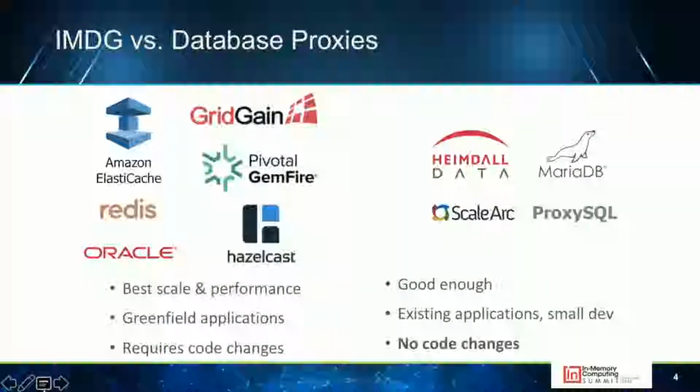Okay? So let's talk about when you would use a database proxy and when you would use an in-memory data grid as a data store. Okay? So I want to get your pulse here. So if you were to use, let's say, a Hazelcast, GridGain, Pivotal GemFire, Oracle Coherence, Redis as an in-memory data store, there are a lot of benefits to this, right? But what are some of the challenges to using an in-memory data grid as a data store? Not a trick question.